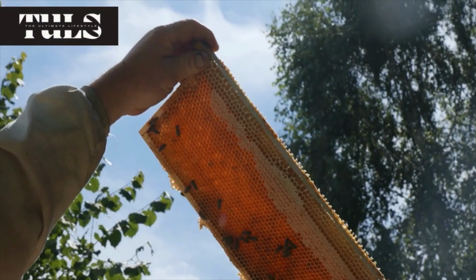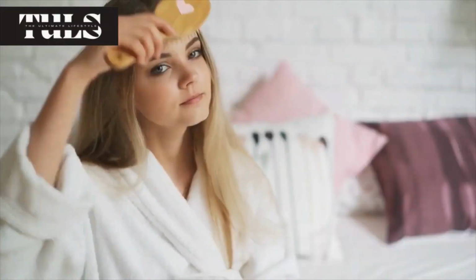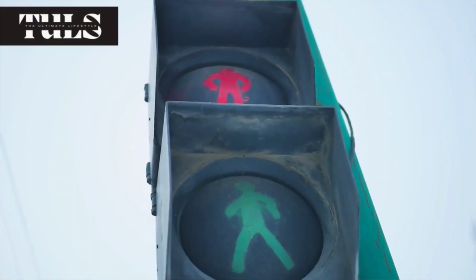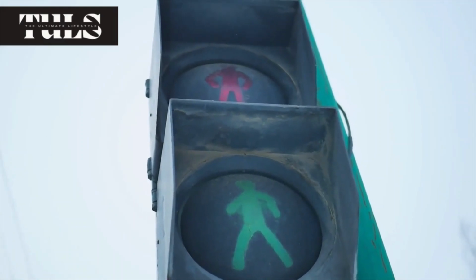Now, on to the hive itself. There are several types of beehives, but the most common for beginners is the Langstroth hive. This type of hive is made up of boxes that stack vertically, with removable frames in each box where the bees build their comb. The hive should be placed in a location that's sunny, dry, and easily accessible for management but out of the way of pedestrian traffic.